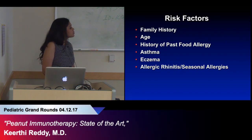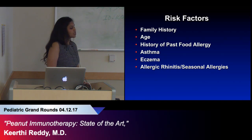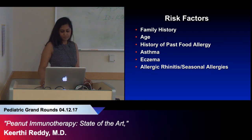As far as risk factors for developing food allergies, of course, family history plays a role. You want to make sure you ask whether they have any asthma, atopic dermatitis, or seasonal allergies, because that puts them at risk, as well as age. Of course, infants and toddlers are more at risk for getting food allergies. And a lot of children, if they've had a history of food allergies and suppose they've outgrown it, as adults are at increased risk for getting other food allergies as well. And of course, if they themselves have asthma, eczema, allergic rhinitis, or seasonal allergies, that puts them at risk as well.